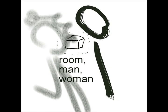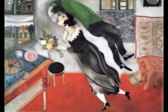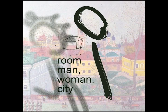Let's be a little more specific. As you can see, I'm in some kind of a neighborhood. It doesn't look like a very fancy neighborhood. Looks kind of like a slum, maybe some kind of shtetl, maybe some old Russian town. You know, this guy Chagall painted me at some point, so maybe I'm in an old Russian town.